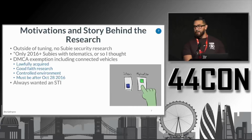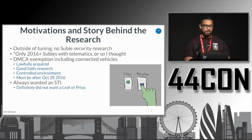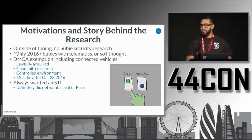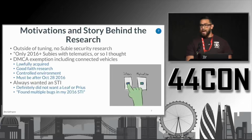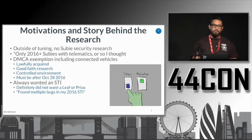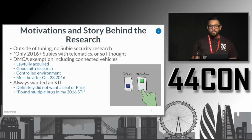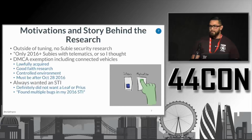And definitely, I have an Impreza STI, so it's a fun car for sure. But I didn't want a Leaf or a Prius, and not only that, research has been done on those already, as you guys know from years ago. When I had my 2016 version, it did have capabilities to log in and manage my car, just the services, like scheduling a service with a sales branch office of Subaru.